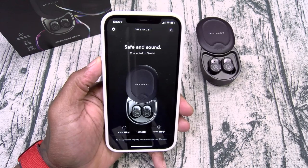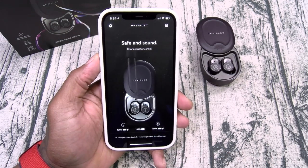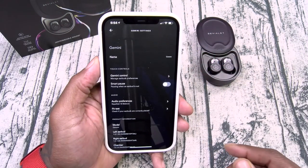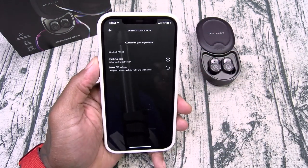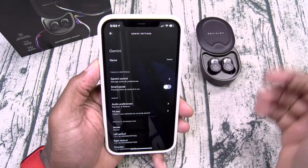Now you got a picture of your earbuds. It shows you your battery percentage for the left bud, the right bud, and the charging case. Take it over to settings. You got Gemini control. That's your double press. So you can activate your voice assistant or skip and reverse tracks.